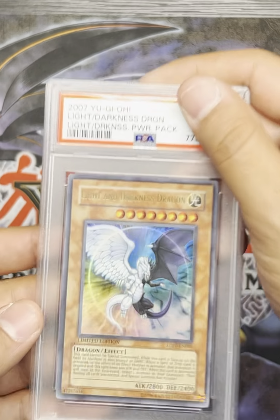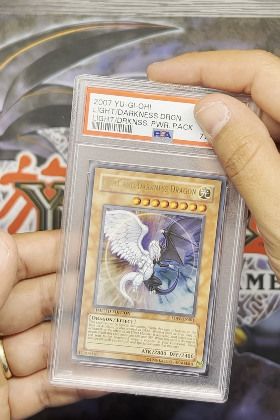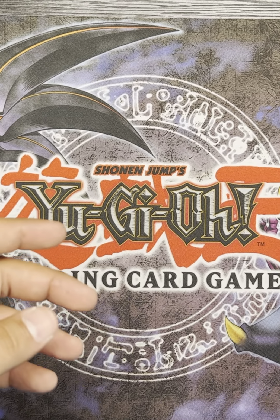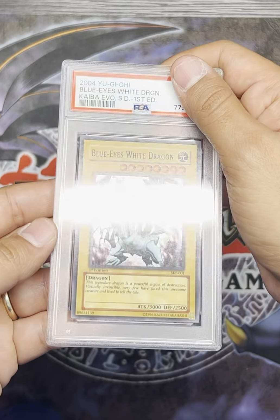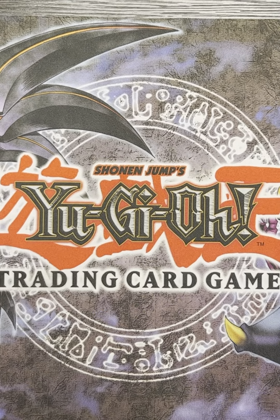Next, Light and Darkness Dragon. This is actually a pretty low pop card. I mean, you see it everywhere. It was played everywhere back in the day, especially for Teledad, or more Telemonarch formats, but this got the 10. So that's a pretty cool card. I did sell that one, so that one will be set aside. This was just a mint Blue Eyes that got a 9. And yeah, that's all there is to that one.